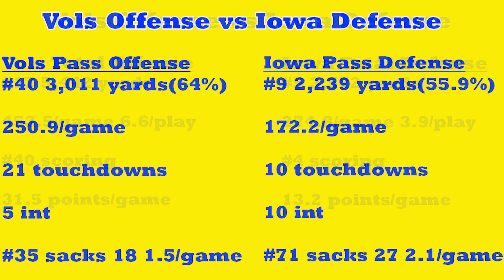All right, now for the passing offense, Tennessee is ranked number 46 with 3,011 passing yards on the season. That's 250.9 yards per game, 21 touchdowns, 5 interceptions, completing 64% of our passes. And we're ranked number 35 in the country as far as sacks given up, with 18 on the season, and that's good for about 1.5 sacks a game.